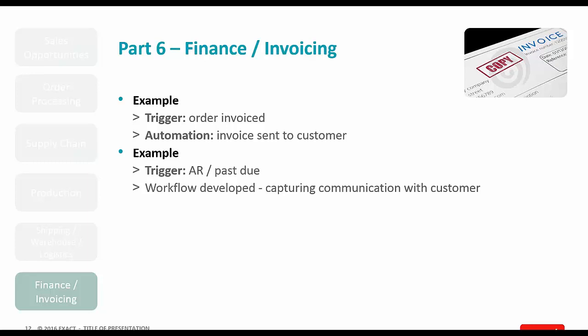We've billed it, shipped it, invoiced it, and it's always a pain to print the invoices and stuff them in envelopes. And sometimes I guess you just have to do that with some customers. But moving forward, it's really great to be able to just have that automatically go out as an invoice. And then we're going to look at another unique way of using the system to capture notes around when somebody's not paying, why they're not paying.